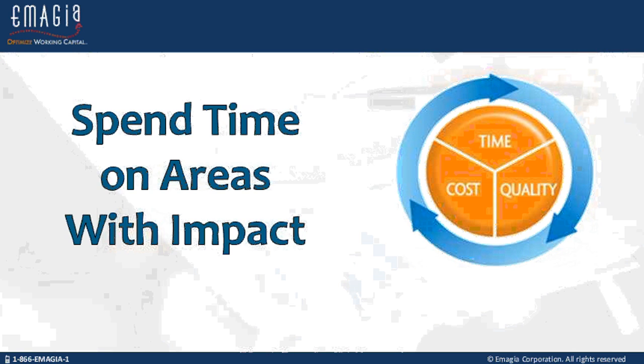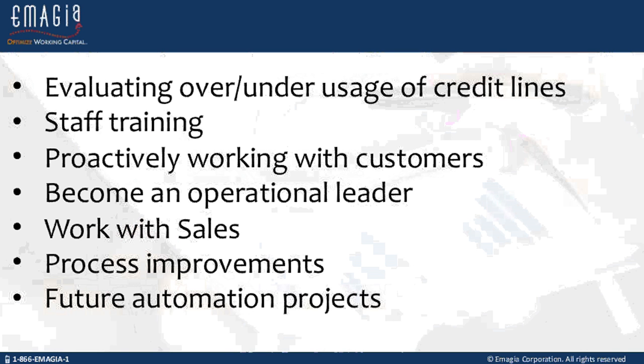You need to know how long it's going to take to set it up and how long you have. If you have a goal, how much time? How much of IT's time are you going to have? And then, once you've done all this, you're going to have the ability to spend time on things that really impact the business. I've only listed a few things here, but if you've automated many of your processes, you don't have to spend time on the lower touch customers. You can spend time evaluating credit lines and being proactive, working with sales to drive business.